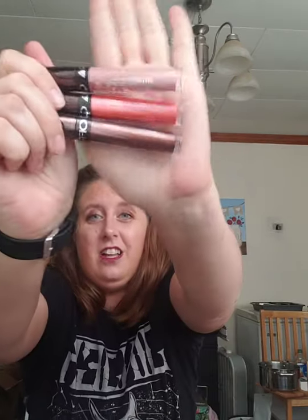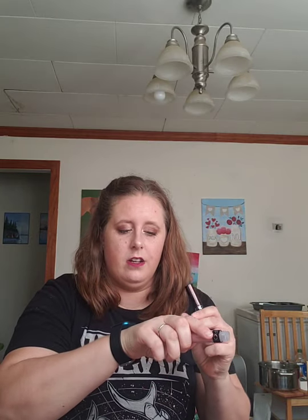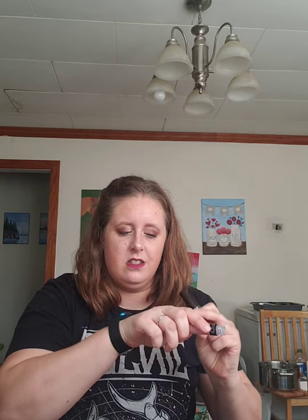Alright. Got the long-lasting liquid lipsticks. These are really pretty. I like the colors, don't you? Aren't they pretty? Alright, so the first one. That's interesting. It seems like it doesn't really have a whole lot of color or product in there. So, I don't know. It does smell good though. This one is called Nude Potion. I'm gonna put it back in there.